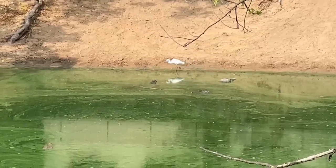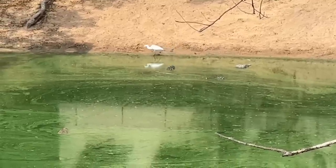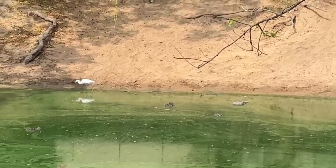Look at that! Look, right next to the crocodile. They walk past the crocodile. No, they need a certain distance. They measure the distance, and they have a burst of speed. And the bird will react very quickly. So they have to be a certain distance before they catch it. That was really good.